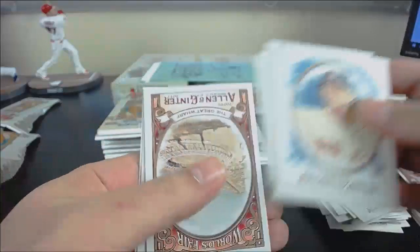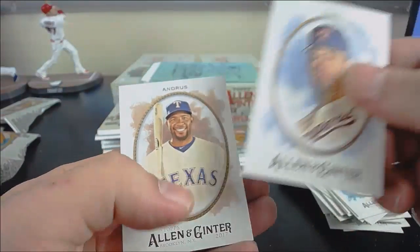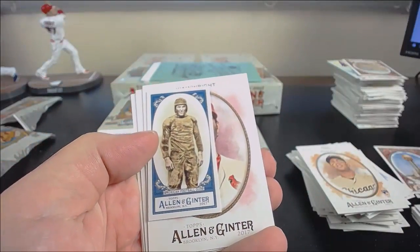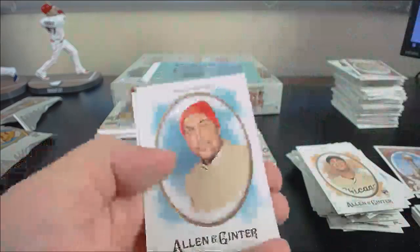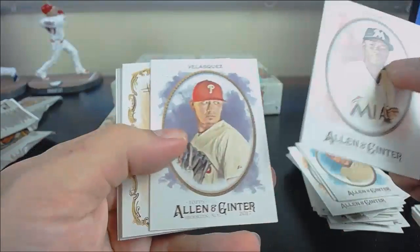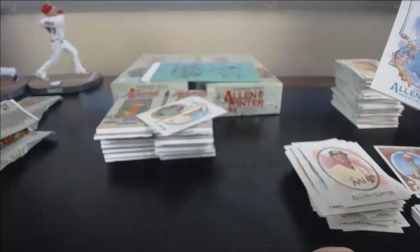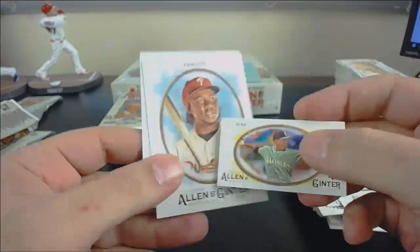Rookie. Schwarber, A&G back mini for the Cubs. Moncada. Albert Pujols, what a day. American football dude mini. Wainwright, short print for the Cardinals. Mark Leonard, 93 Topps rediscover. Masahiro Tanaka, jersey relic for the Yankees. And Edwin Diaz, mystery rookie mini.